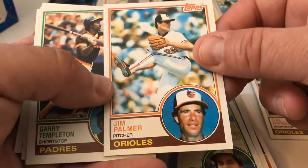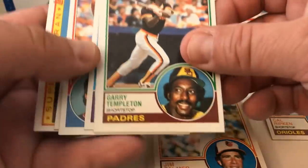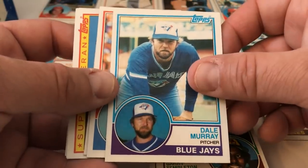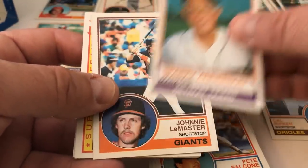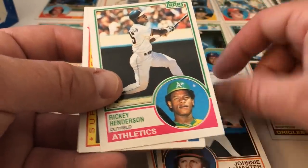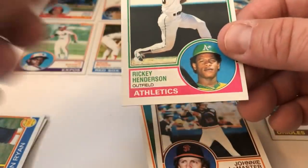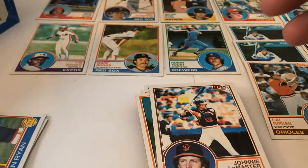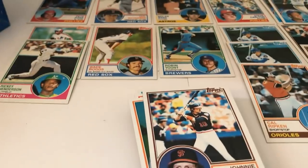Romero, Jim Palmer, great pitcher, Hall of Fame, right? Gary Templeton, Dale Murray, Pete Falcone, Sparky Anderson, Johnny LeMaster, Ricky Henderson. There you go. Off center. That's cool. Wonderful. Nice. Put him up with Reigns. Oop. All kinds of flubs here.